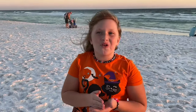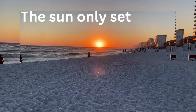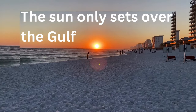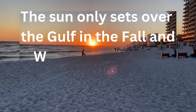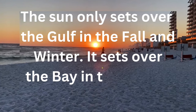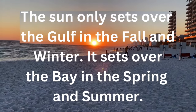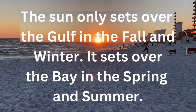One thing about Florida, we have beautiful sunsets. So actually, in Destin, the sun only sets over the water in the fall. In the summertime, it sets over the bay. Okay, so it only sets over the Gulf in the fall, and in the summer, it sets over the bay.